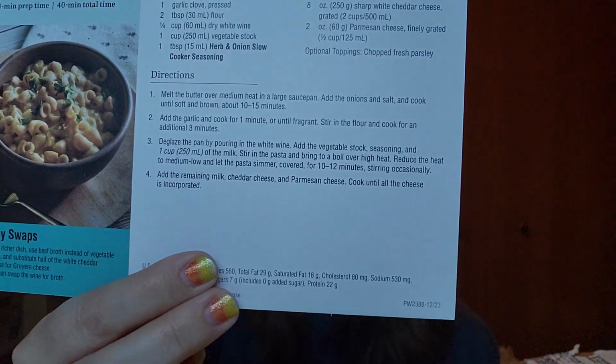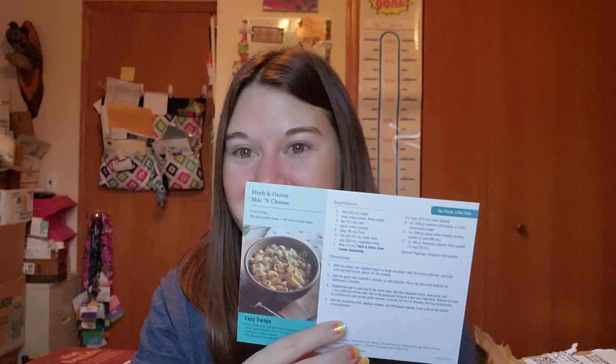So the first featured recipe of our December collection is herb and onion mac and cheese. Now, mac and cheese is the ultimate comfort food when it comes to fall and winter. And with these herb and onion flavors, it is bringing that comfort food to a whole new level.